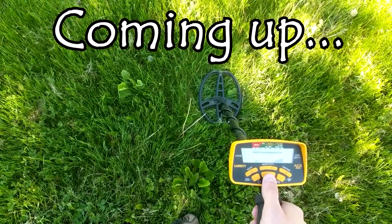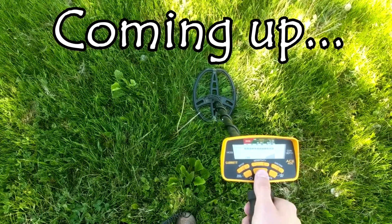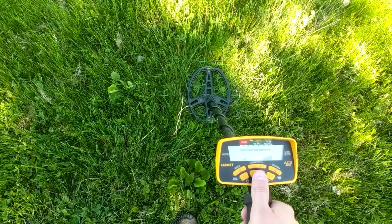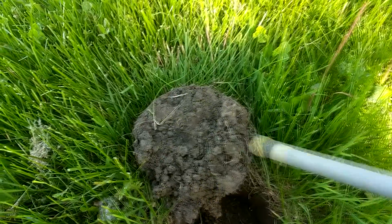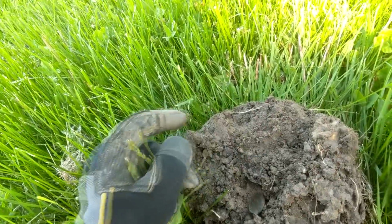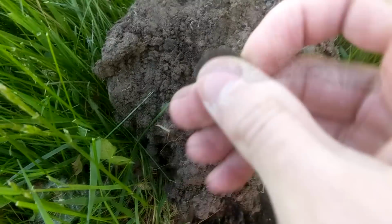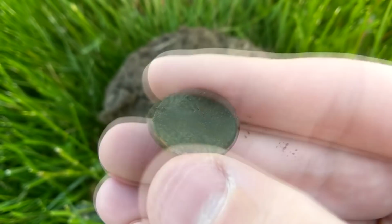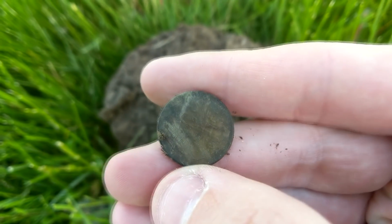Okay, so we just got our first good possible coin signal of the hunt. Let's have a listen. This is probably going to be a coin, so let's go ahead and dig it. And it's looking like right away I'm picking up on the signal. I think that it may be right here in the middle. We'll see if we're going to get a coin. Oh, yep, we definitely are. So there is the coin right there. And we'll see if this is going to end up being a zinc penny or is it going to be something else. Whoa, guys, look at that.